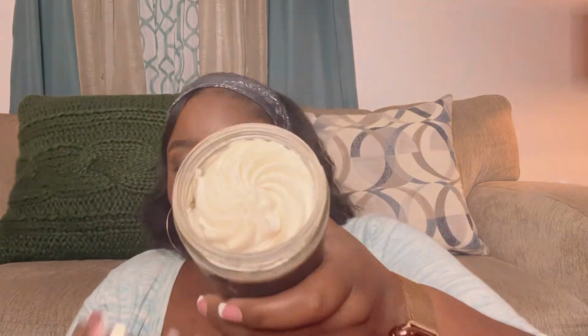Then I'm gonna show you the Cocoa Cashmere in the body butter. Now this stuff here, once you put this on, you don't need a whole lot. A little goes a long way, guys. This is the cocoa cashmere handmade body butter. My husband goes crazy for this stuff. This is like liquid gold for him.